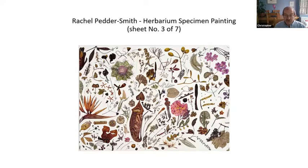The watercolours are arranged across seven large sheets of paper, and when placed end to end, the painting measures 18 feet long. This work, entitled the Herbarium Specimen Painting, required 766 days of painting, with an average of 7 hours work a day. Rachel chose to use herbarium specimens rather than living material because she wanted to interweave history into the work. In addition to the spread of families, there is also one specimen collected in each of the years that the herbarium had been in existence.